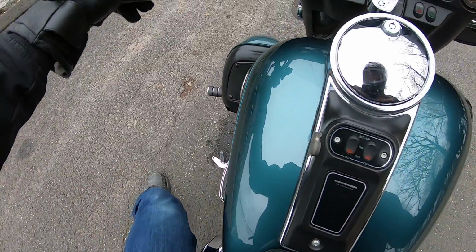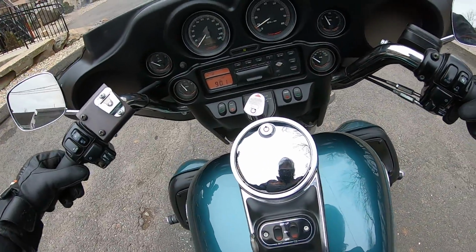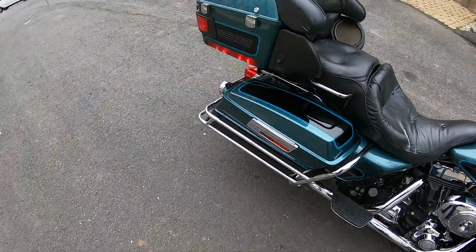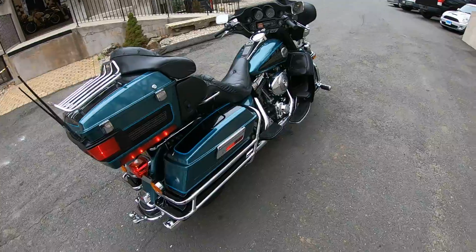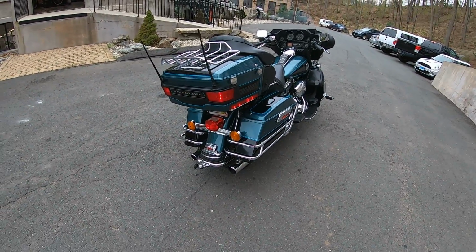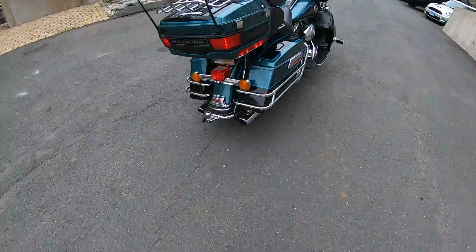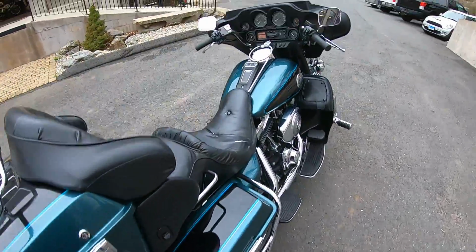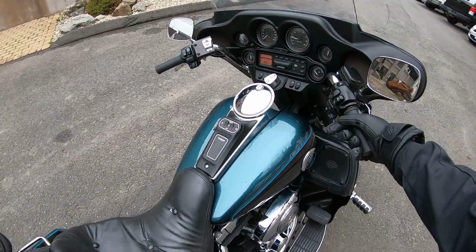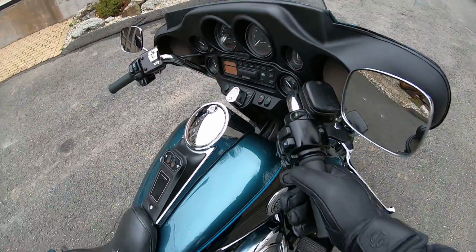I already went over the engine modifications, the 1550 big bore kit. I love the paint job. It's like a deep, I don't know what you call it, but it's like a green blue with black two-tone. Hear the exhaust. Has a nice sound to it. Idle's nice and low. Let me shut it off so you can hear clearly what I'm about to tell you.